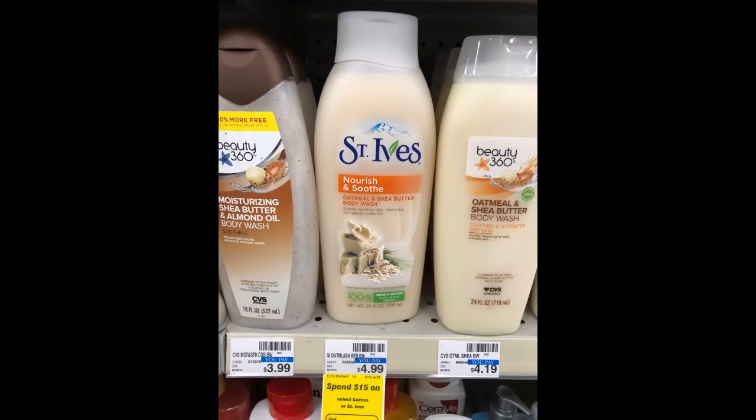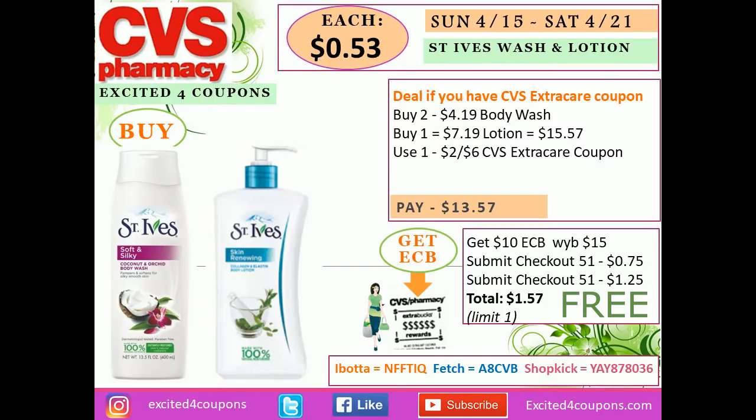For the Sun Eyes, I had calculated $4.19, but when I went to the store, they were $4.99. So instead of getting the lotion, I got 3 of the body wash for $4.99 each. There is no coupon. The only one that I had was the CVS coupon deducting $2 off $6 on any body wash. So I was able to use that coupon, and my total came out to $12.97. That's how much I paid out of pocket.